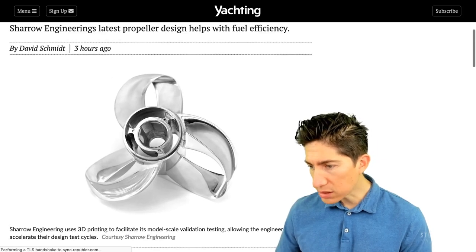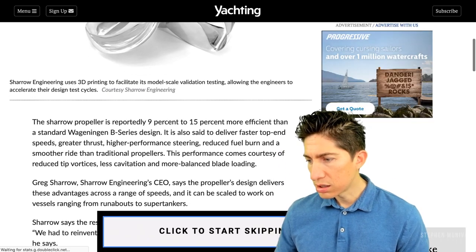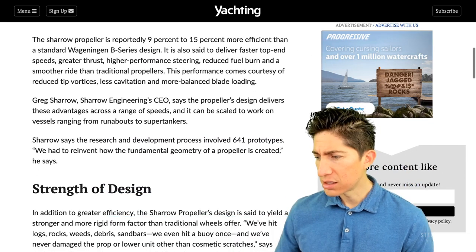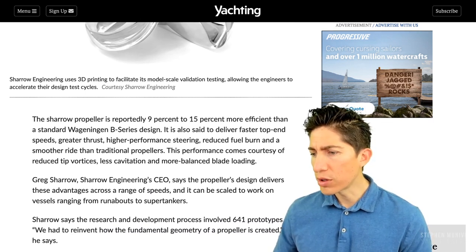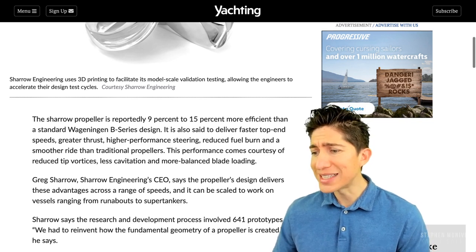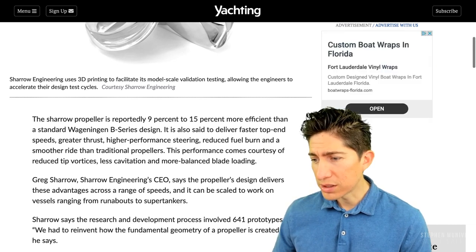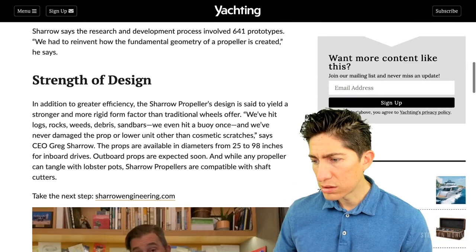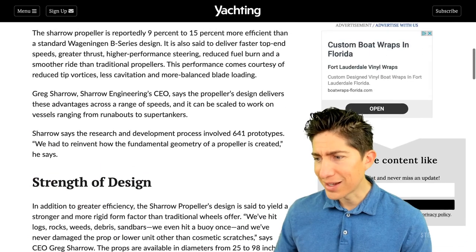Look at that. Can I get rid of all these ads? Get away, ads. The Sharrow propeller is reportedly 9% to 15% more efficient than a standard. What? Wow. Is that an ad? It's an ad. Jeez. Sorry.